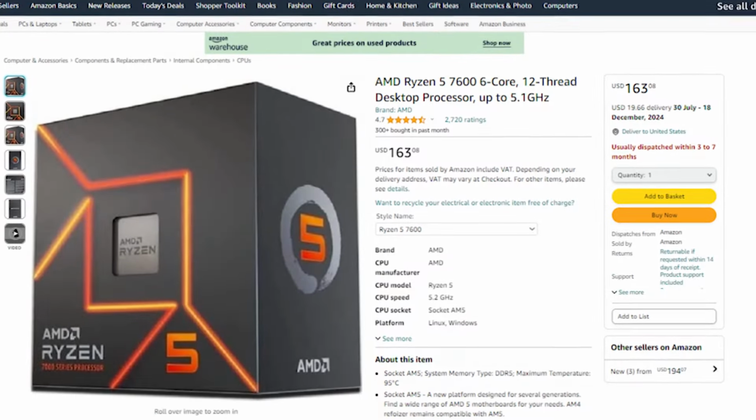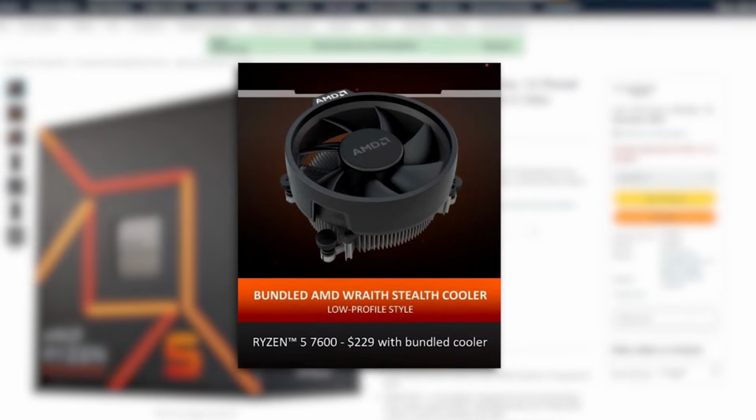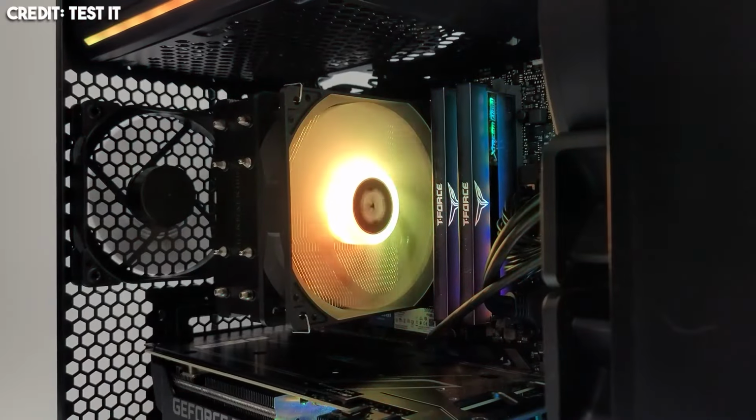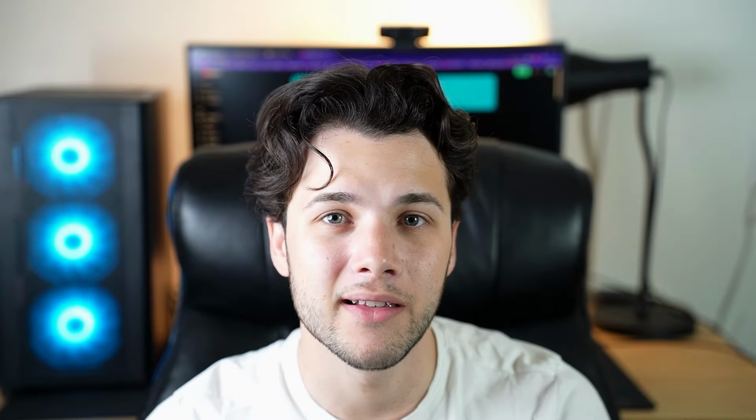Now, for this CPU, you do not require an aftermarket CPU cooler, and the stock one from AMD is free and is going to give you plenty of performance. However, I did add an aftermarket CPU cooler for just $20 because the aesthetics are going to be better, the temps are going to be lower, and overall it is a nice cheap upgrade.